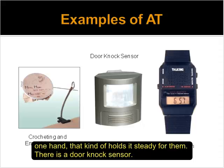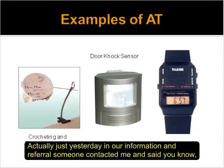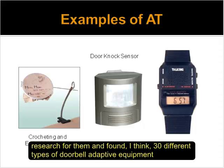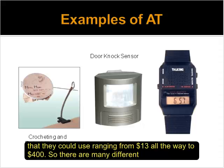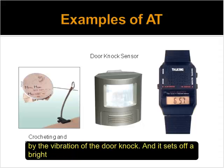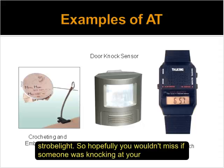There is a door knock sensor. Actually, just yesterday in our information and referral, someone contacted me and said, you know, I have hearing aids, but I can't hear my doorbell when I'm upstairs. And I did some research for them and found, I think, 30 different types of doorbell adaptive equipment that they could use, ranging from $13 all the way to $400. So there are many different door knock sensors, I learned yesterday. And this one is set off by the vibration of the door knock, and it sets off a bright strobe light. So hopefully you wouldn't miss if someone was knocking at your door.